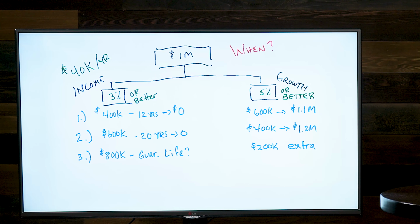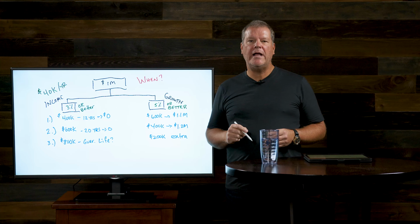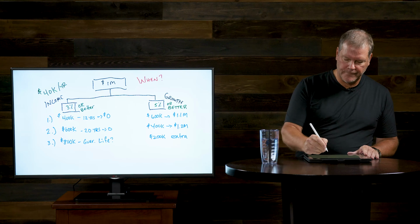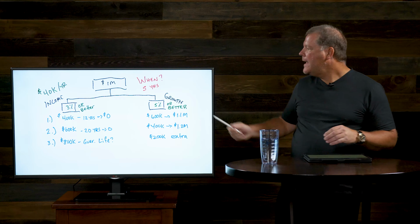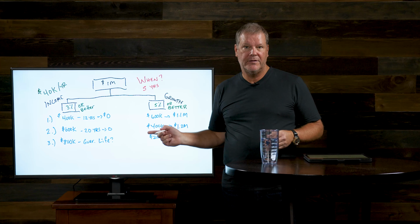When? When should I start setting up my portfolio kind of like this? Like, when should I start doing it? Now, this I do have an answer for you. Think about this at 5 years. If you plan on retiring in the next 5 years, by the way, if you're already retired, you should have it set up like this.